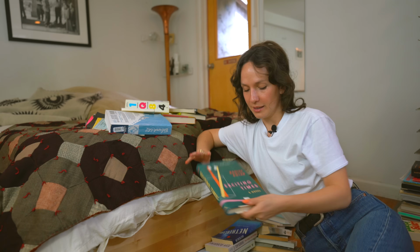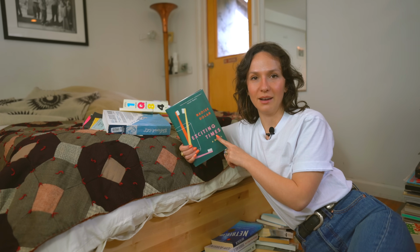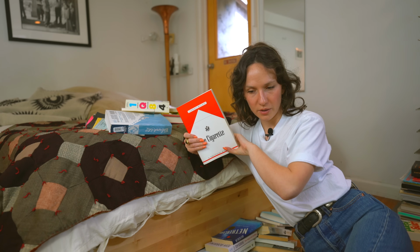Put it in storage, though. Exciting Times by Nisha, right? That's right, I think. I just found this on the side of the road today, okay? So I'm keeping it. The Cigarette, still need to read this. I love this book cover. I love it so much.